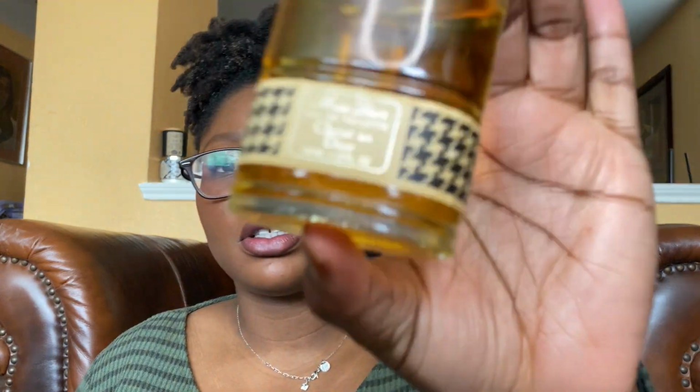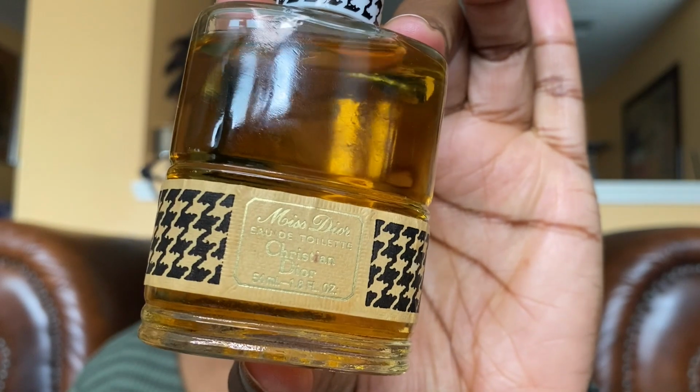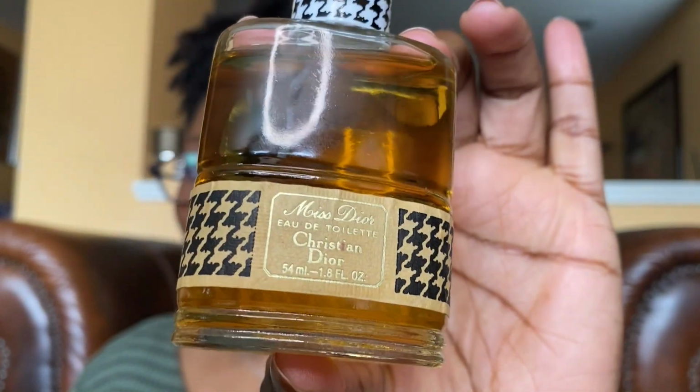While we're on the vintage side, I'll mention another vintage, and this one is Christian Dior's Miss Dior, the Eau de Toilette. I believe this bottle is from the 80s, but I'm not 100% sure. The aldehydes in here, compared to the aldehydes in Chanel number 5, are more on the cleaner side. It's also paired with herbal notes like clary sage, and it's quite loud and effervescent in the opening.